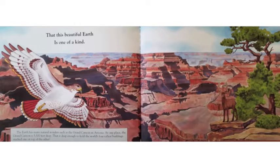The earth has many natural wonders, such as the Grand Canyon in Arizona. At one place, the Grand Canyon is 5,500 feet deep. That is deep enough to hold the world's 4 tallest buildings stacked on top of one another.